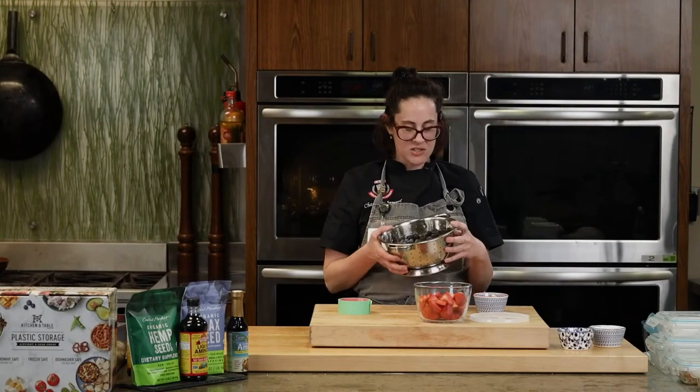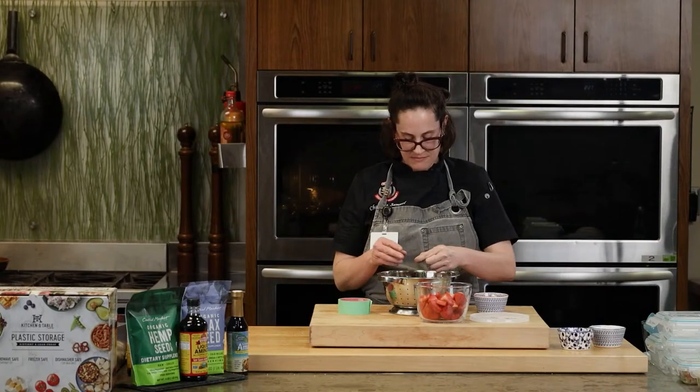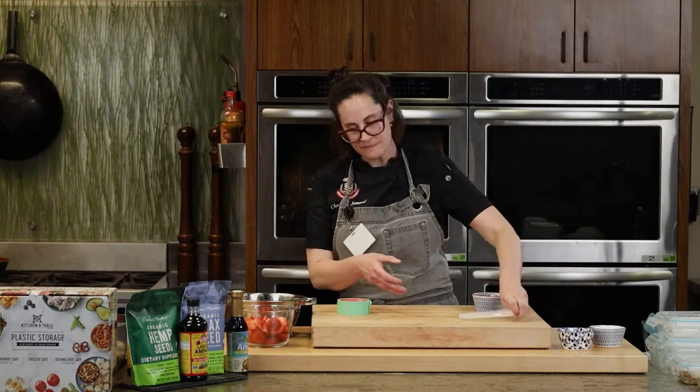And then I have little colanders in my pantry just to rinse all the berries so they don't get all funky. Rinse them off. Just a little cheat there.